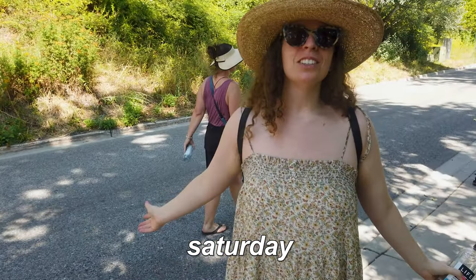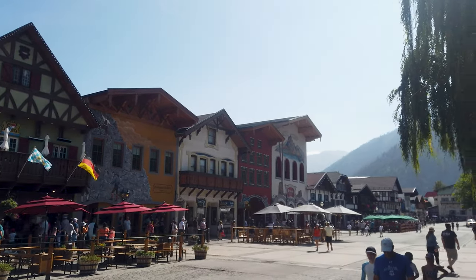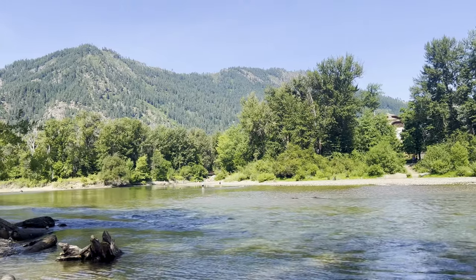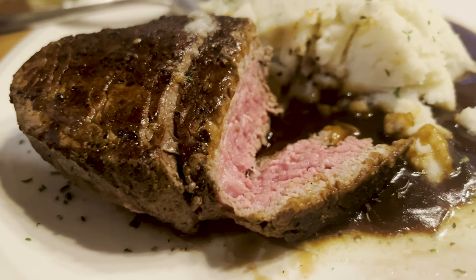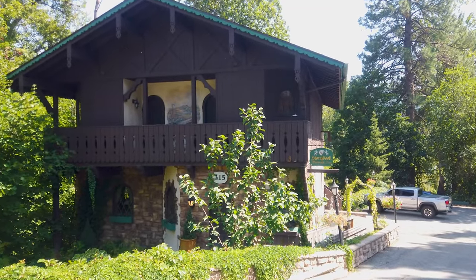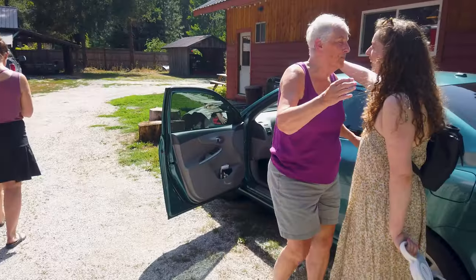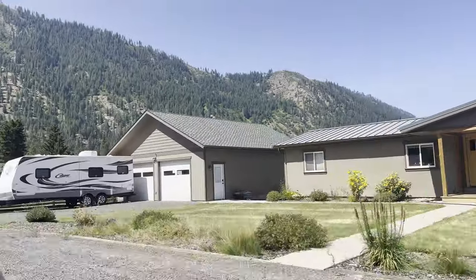We made it to Leavenworth. How are you feeling? Toasty, but really happy to be here. This sweet little Bavarian village sits nestled amongst the Cascade Mountain peaks and offers great food, year-round outdoor activities, and plenty of fun sights. Cute little Storybrooke Inn. Beautiful. After a quick trip to the charming town to visit family, we were back on the road.